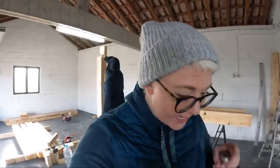I'm trying to just get the energy up to lift this beam. I'm kind of dreading it. It's gonna be easy, isn't it? Of course. It's gonna be easy.